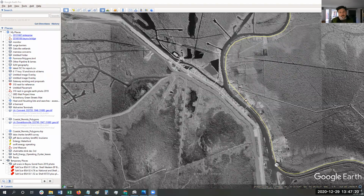Just recording some notes on investigating Atchafalaya and communicating that to the public. I've just been digging into looking at aerial photo records in order to deal with this issue. Hopefully, you can see that here.